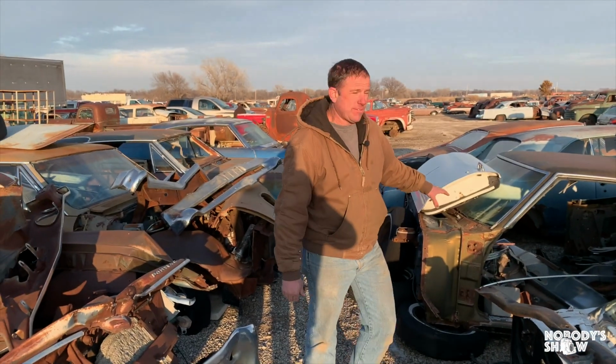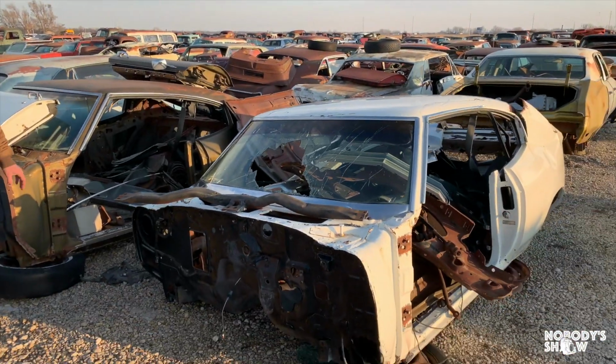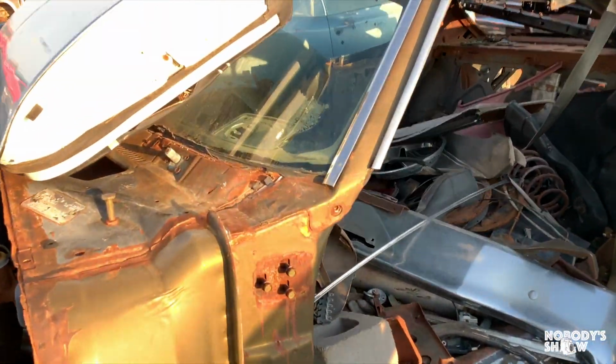We spin around this way, we've got a couple of Chevelle bodies, a 70 and a 72 2-door hardtops. There again, not a lot left, but they're both stuffed full of extra pieces, and there's still a lot of stuff there that somebody can use off of these cars, so we're going to keep them around.